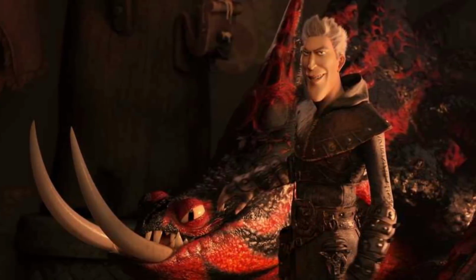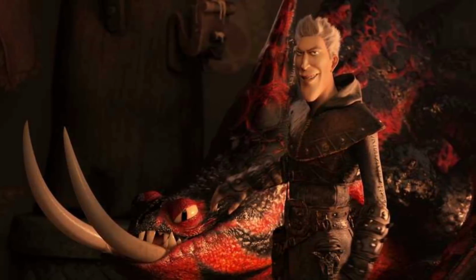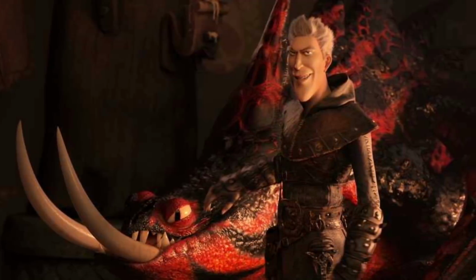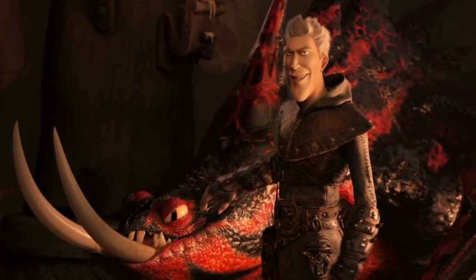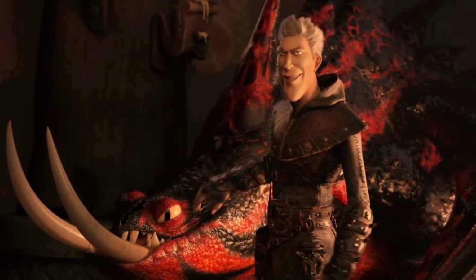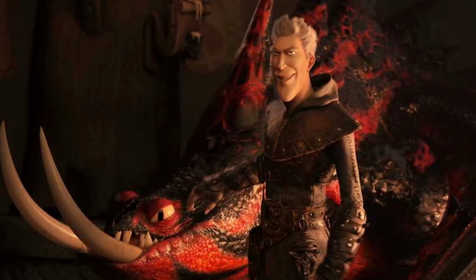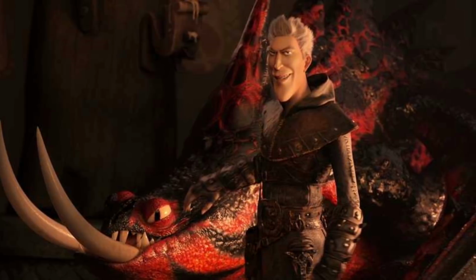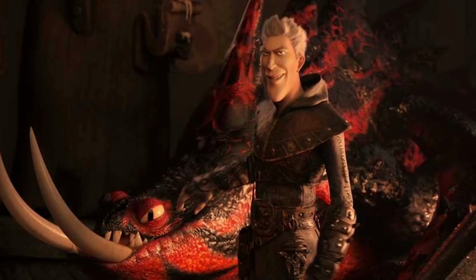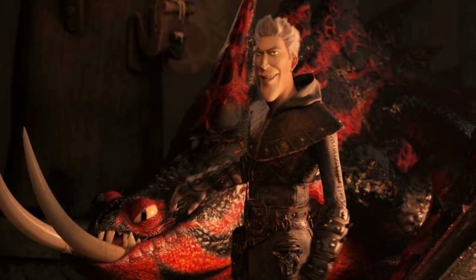I overall like the design of him because he's so different compared to the other villains we have seen. Drago was this very big, buff man who was very intimidating, whereas this guy is obviously older, but he seems very similar to Hiccup in his stature at least. And that could make him more intimidating because he's so similar to Hiccup, and he might use his intelligence rather than just his muscles to actually win the situation to his favor. So that's something really, really interesting, and I definitely look forward to seeing this guy in action.